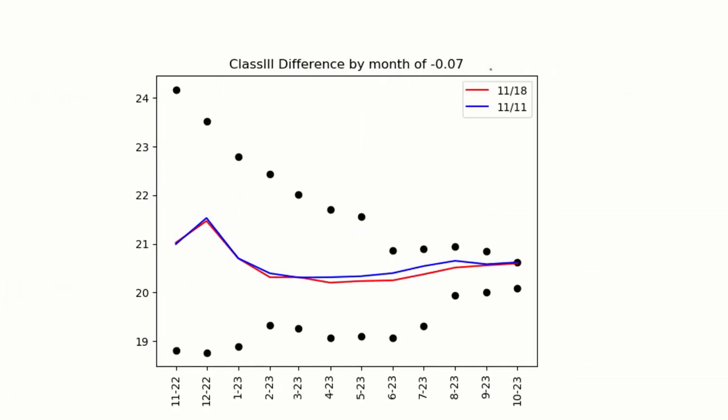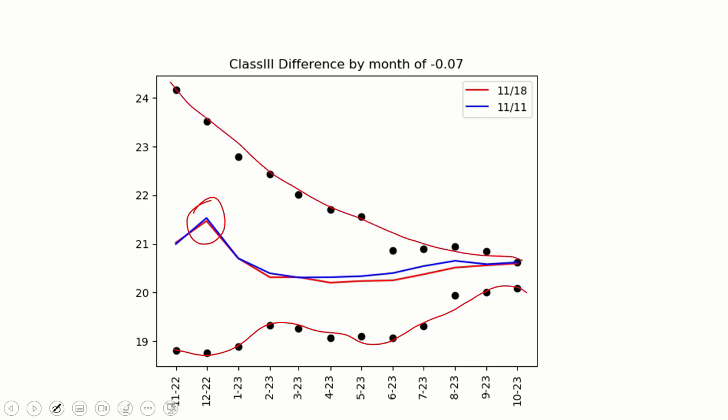So the class 3 is driven largely by cheese. You're going to see this blip in the class 3, the same blip that's in cheese. These are the lows that we've had in these contracts. These are the highs. So we're definitely coming into these 2021 numbers, where I think we're going to settle for the next 6, 8 months.